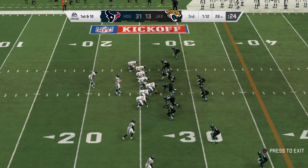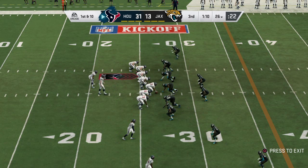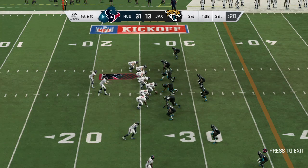Let's go. 5, 6, 7, 4. Let's go. Pick it up, D. Right for that.